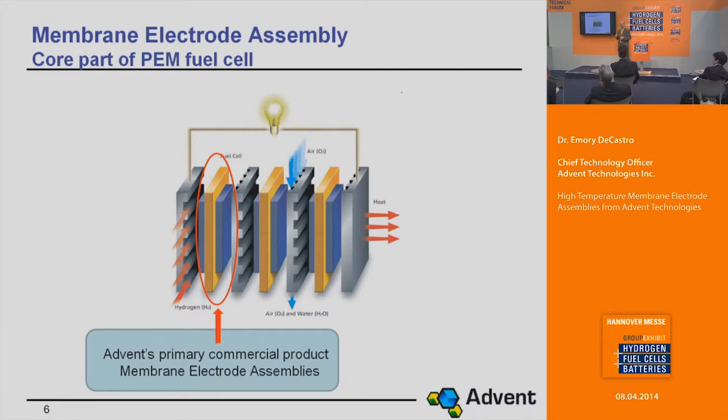With Advent, our primary product is the high temperature MEA, as it shows here in this stack. But this is also a nice reminder of the two products from a high temperature MEA. Naturally, it's electricity; that's what fuel cells are about. But it also produces very high quality heat, and this is what sets this PEM technology apart from low temperature technology.